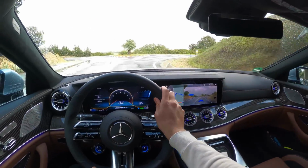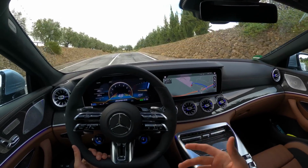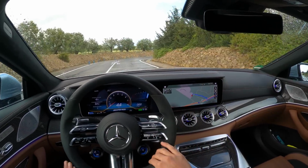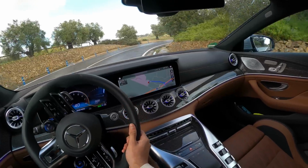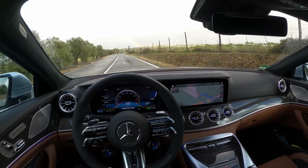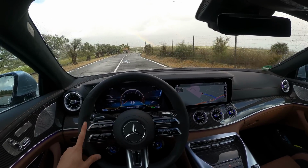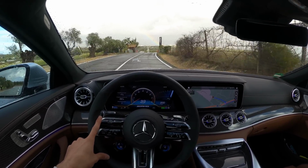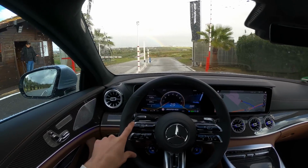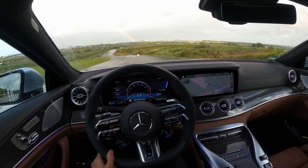Wow, beautiful rainbow. Okay, first of all, this is the GT63 E-Performance hybrid based on the GT 4-door 63, same engine. This is the 4-liter V8, but what AMG has done is they made a hybrid version of it, and now it's strong. 843 horsepower. It's quick, but unfortunately, as you see, the weather is a bit wet, therefore I can't really push it. Unfortunately, I also couldn't really push it on the racetrack as the weather wasn't that good. It was constantly raining, but now you see it's getting a bit more dry.